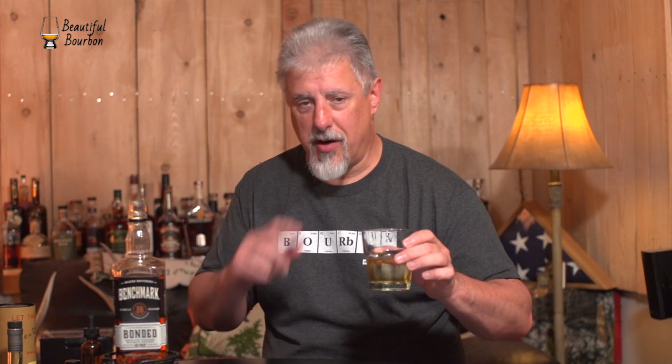Ice mutes flavor. Ice mutes proof. Even an ice sphere like this one, that's clear and that will melt slowly and not dilute the drink as fast as a regular handful of ice cubes, even on this, I can tell you that cold is not the way to drink bonded. However, if you want to put it in a cocktail, the flavor will hold up.